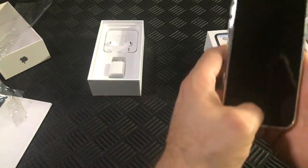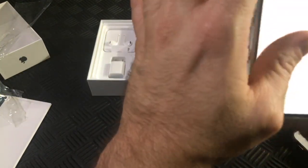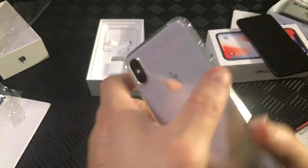So, yeah, I don't know. Your mileage may vary, pretty much is where I'm going with that. Let's see if this one will be able to activate.